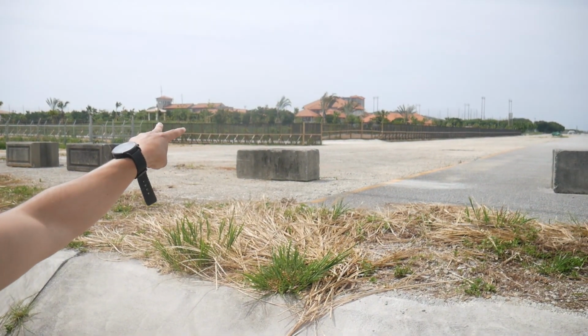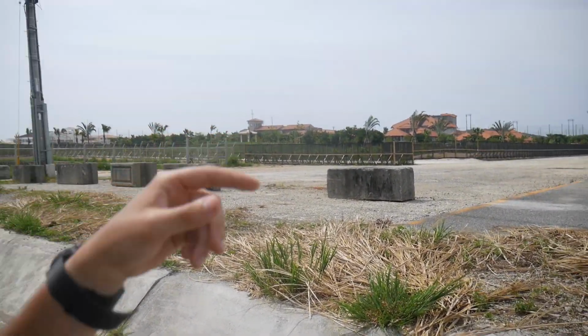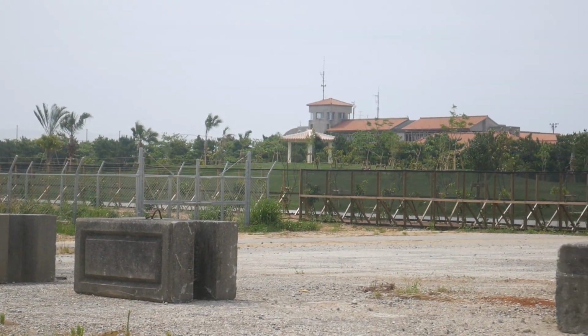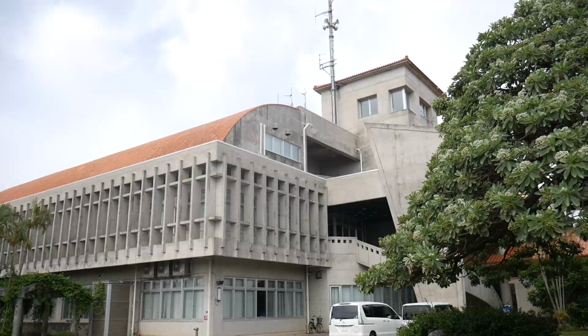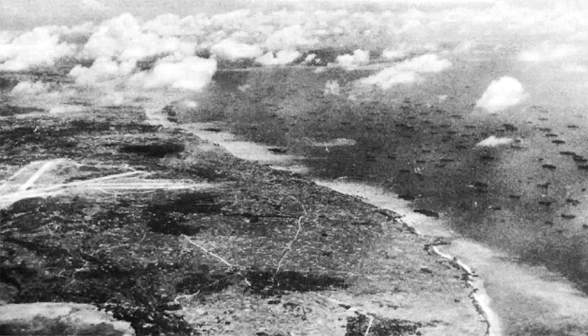Interesting thing, that building over there, there's two buildings over there, and that one actually looks like the former control tower. Let me zoom in for you guys. Let me zoom in a little bit. Alright, you can see it. Currently they call it the village house, something, the community building.